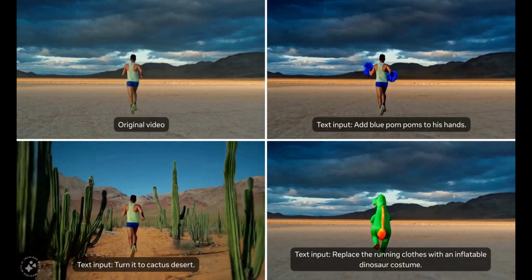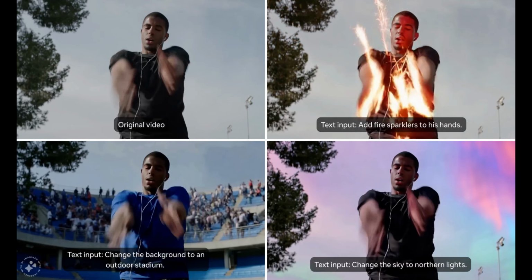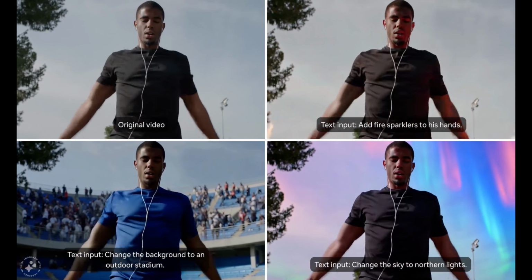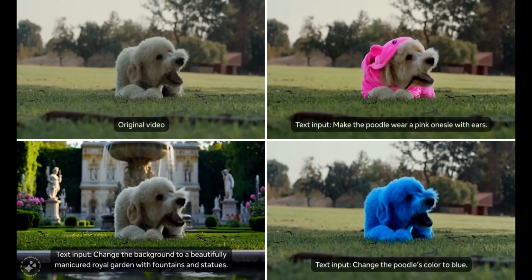This is like giving superpowers to filmmakers. You can see a bunch of examples they provided, and all of them look stunning. There's no doubt about it. Future filmmaking is about to change, and I'm ready for it.